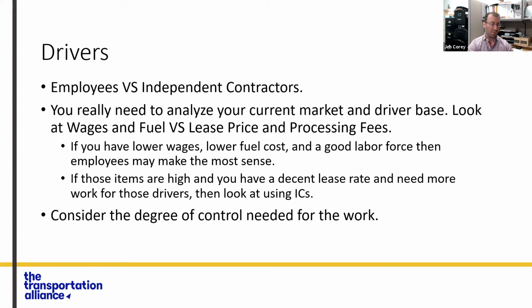One thing I always recommend is look at wages and fuel versus what your lease price is and maybe what your processing fee is to process this voucher work for your drivers. If you're in an area that has low wages, maybe low fuel costs, a pretty good labor force, then employees may make a lot of sense here, especially if you're doing really long or really large trips that could be several $100s.